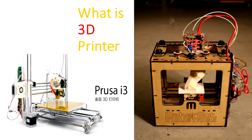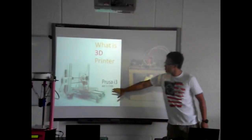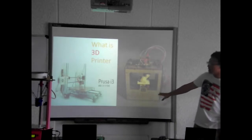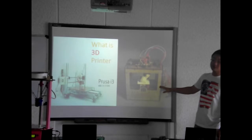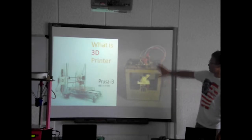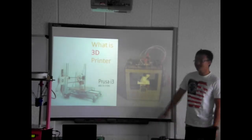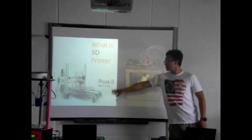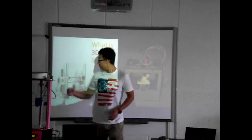What's the 3D printer? This one is called Prusa i3. This one is made by Earth. This one is MakerBot. It's the largest, the most popular company right now. So they made it like this. I think it's uglier than Earth's, right? But this one is very stable. But they just print small things, not like this one. This one can print higher than that one.